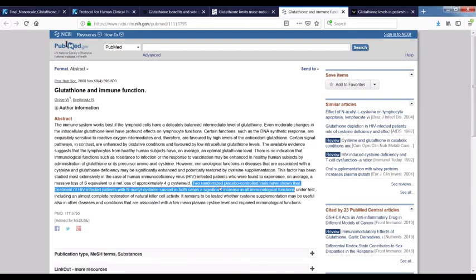Okay, now, in addition, which is maybe even more remarkable, there was almost a complete restoration of the immune cells, natural killer or NK cell activity. So imagine you have these people wasting away. They could die from the common cold. And here we have elevating glutathione restores their natural killer cell activity.